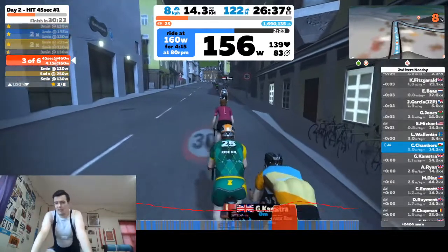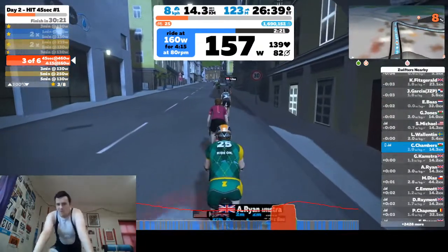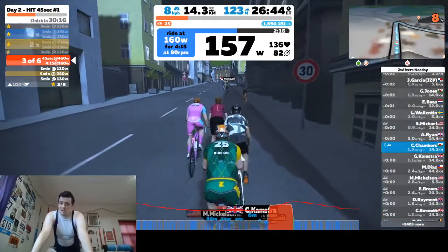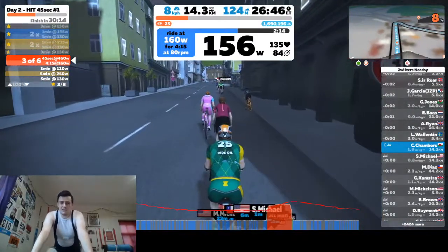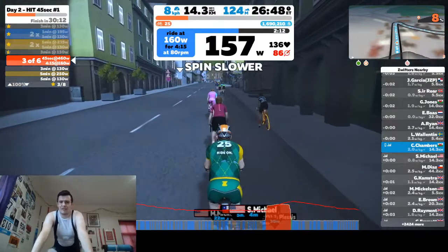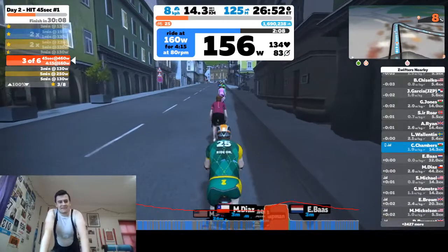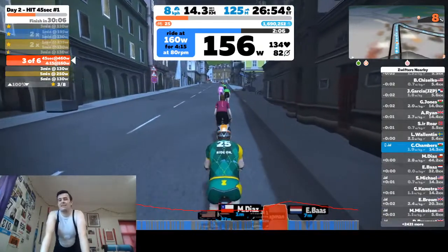Yeah, I like this workout. It's horrible. I can see it being useful training. I might come back to this at some point. I might make my own and take the stupid cadence out of it.